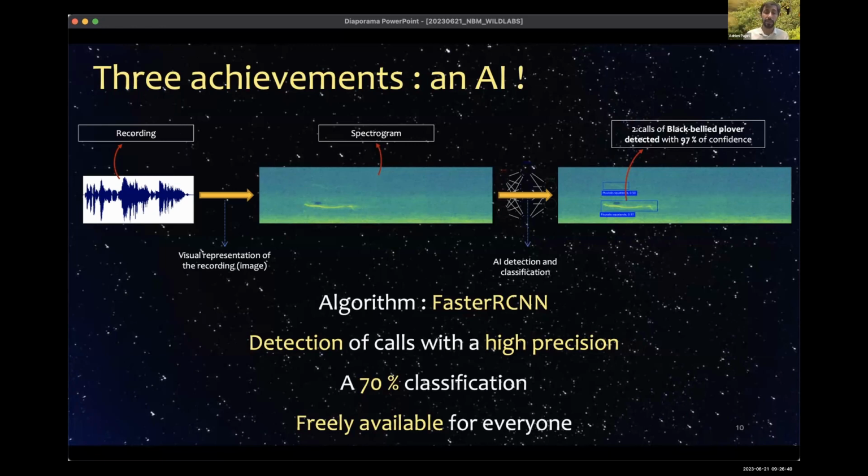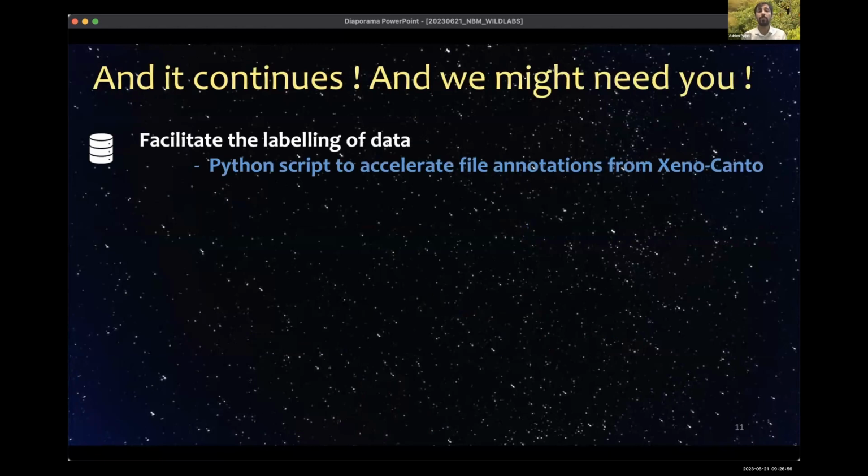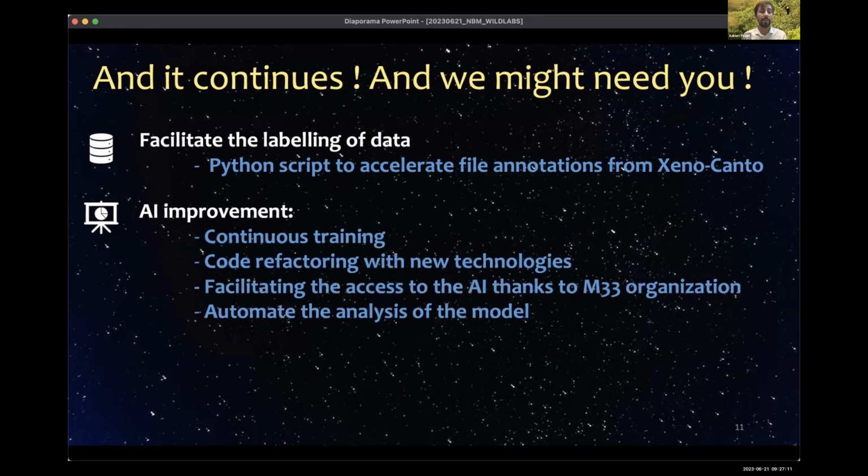So this achievement is now done, but of course we have things to continue. First, we want to continue to label data because we are only, as I told you, at 90 species, and there are a lot more moving through, and the least common ones are very difficult to catch. So we have to train our model. And this is the second goal: improve the AI by continuously training it and refactoring the code with the new technologies, because as you may know from the different presentations, technologies are moving very fast.